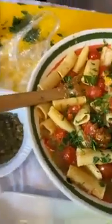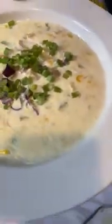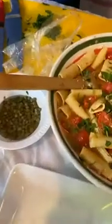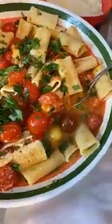Thank you. So I want to hold up this chicken corn chowder again here to show you what that looks like. And look how quick it took to make that. It's quick to make when you have everything in front of you, of course, and you have all the ingredients prepped, okay?